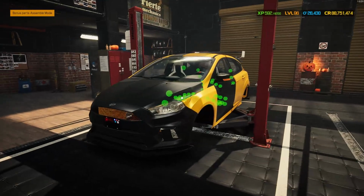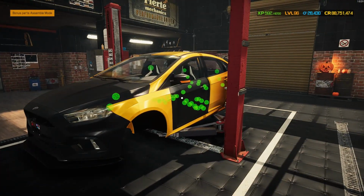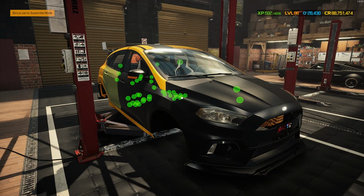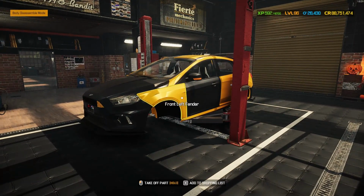Now, I'm not going to put in the rest of these bonus parts. There is a lot, as you can see. We've got a few things that we're going to have to colour later on, so we're going to leave them for a little bit, and we'll get them together after we've been into the paint shop. But there we go. That's everything for the bodywork done, so let's get this one into the paint shop and get that beautiful livery on it.